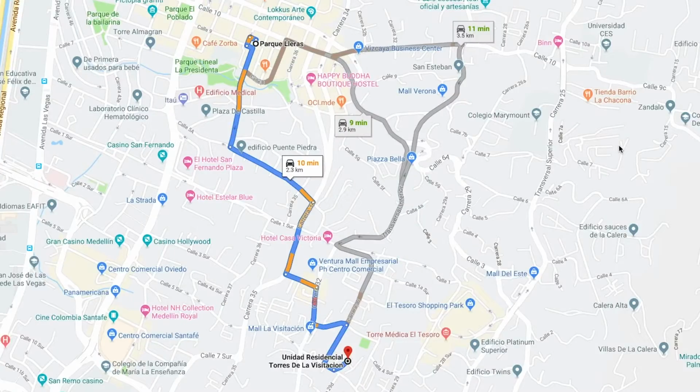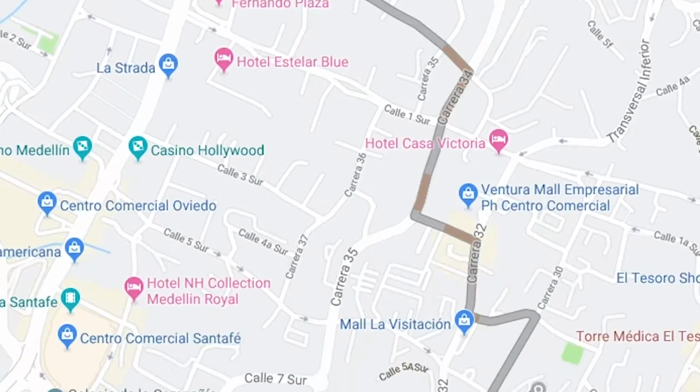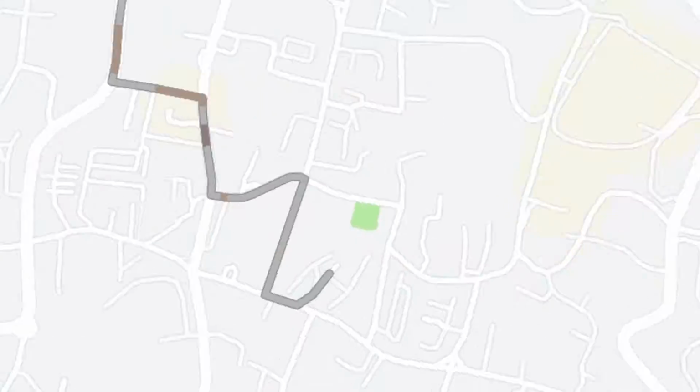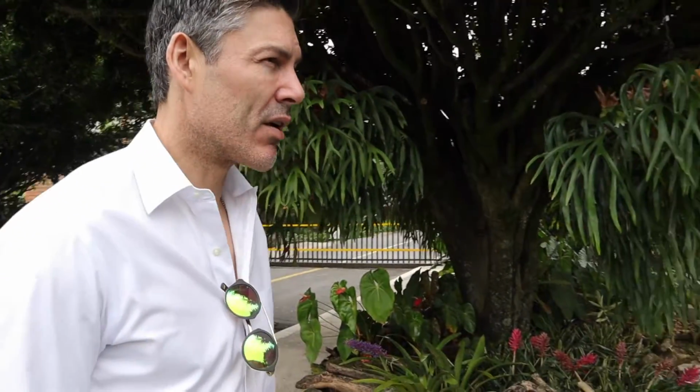My first thoughts here are, it is up the hill a bit, which means traffic, but they're redoing a lot of these roads up here to make them wider, to have a bigger access to Poblado Avenue. Other than that, I really like it. It's really nice and quiet. You got a lot of green space. You've got plenty of guest parking out here.